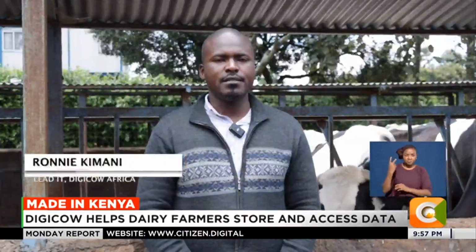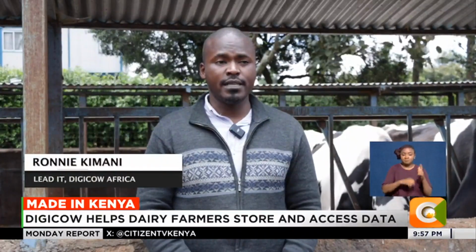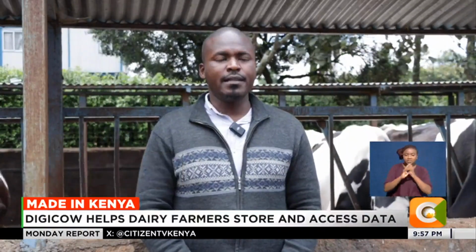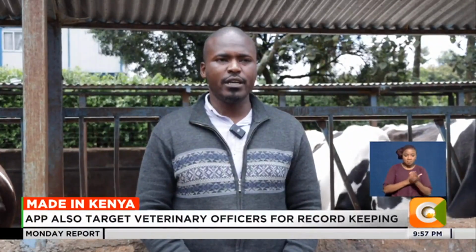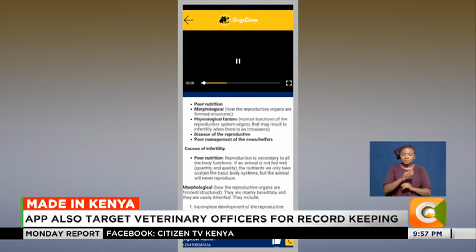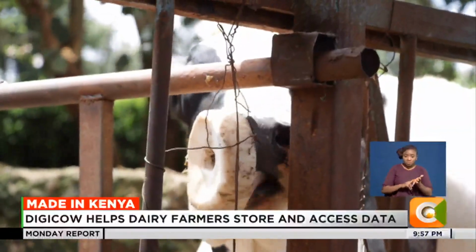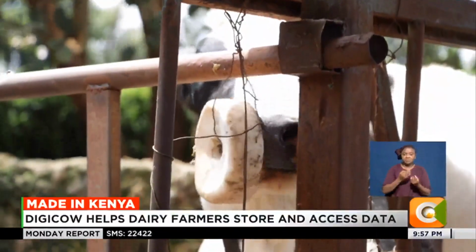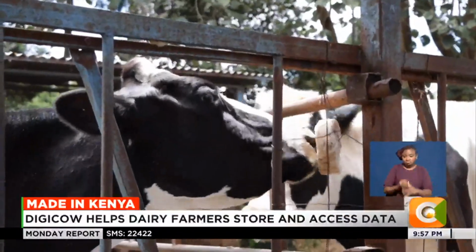It's an app that has a training room where farmers can access information. They can record and keep their dairy production, and track the productivity of their herds. Farmers interested in keeping their dairy records sign up for free on Digicow and key in their records, ranging from milk production per cow to their health status. All you need is a smartphone.